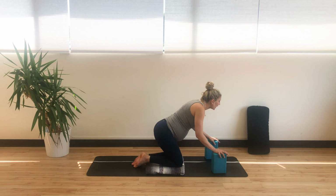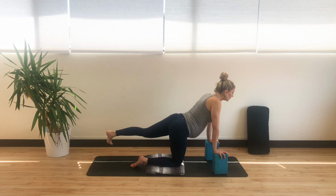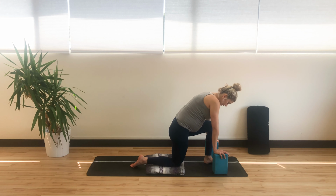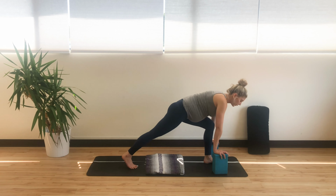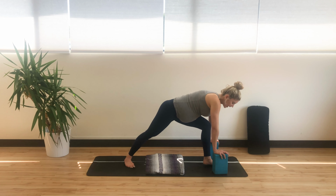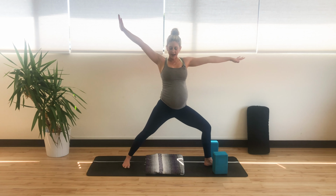So hands are going to come back onto the blocks or whatever you're using that's similar. As you inhale, sweeping your left leg back and through. Exhale, left knee is going to pull to chest, stepping that foot up to meet the thumbs. Good. We're going to tuck the back toes, lift the right knee off the floor, and then spin the heel down. Walk your left foot over to the left, warrior two, sweeping the right arm forward and rising up.